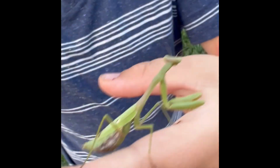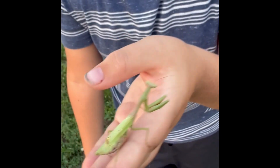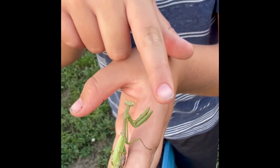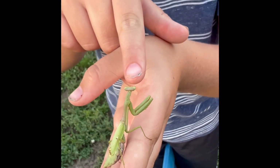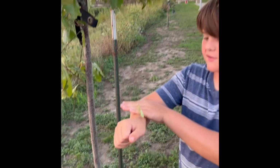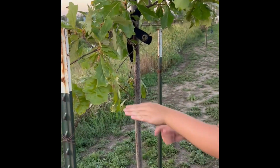If you look at this guy, it's a little calmer than the other one we found, you can tell. See, you wanna say hi to my finger? Wanna do anything? No? Okay. Second praying mantis caught and released.